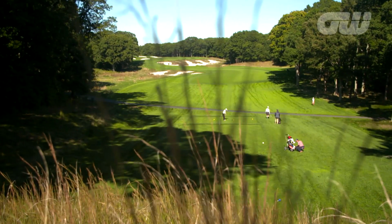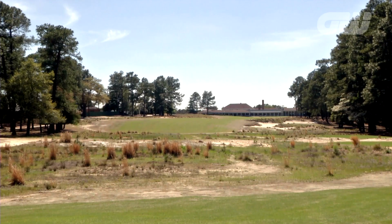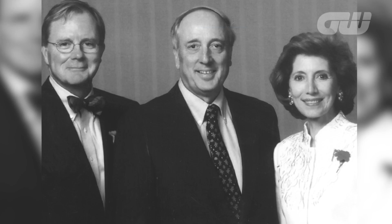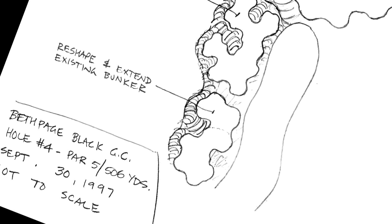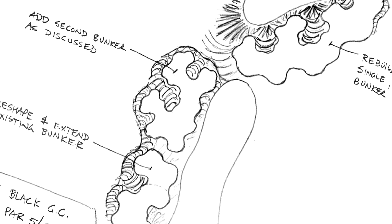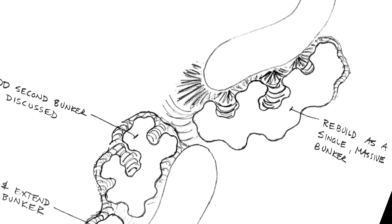Rees was immersed in the game from an early age, and after graduating from Harvard in 1965, he went to work for his father's company. It wasn't too long before he got a chance to redesign major venues, starting with Brookline.